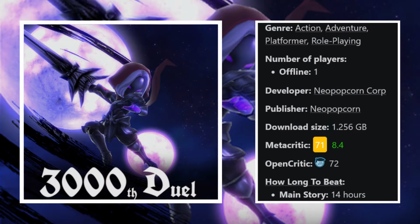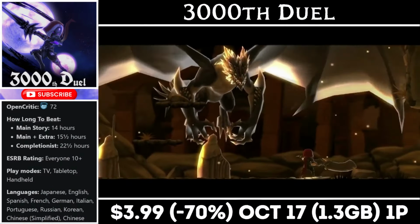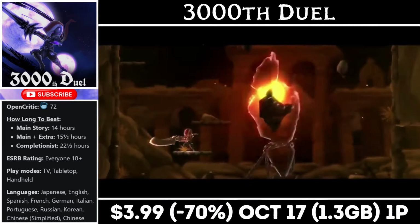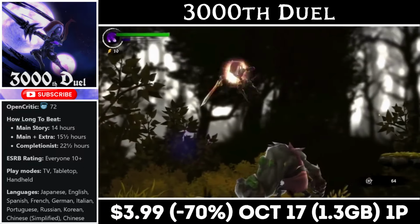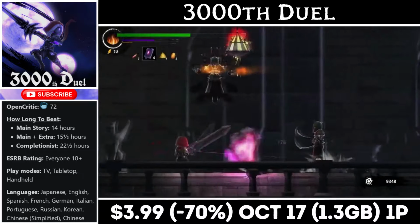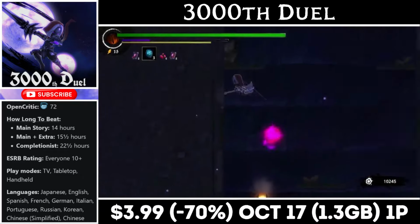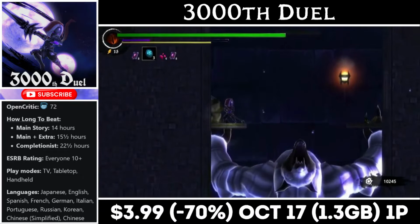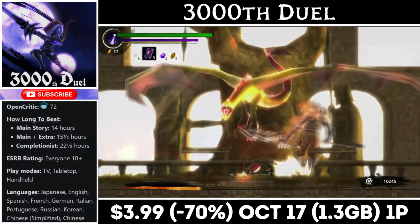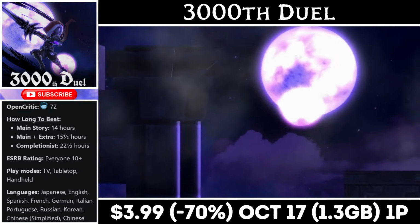3000 Duel is a really gritty and dark Metroidvania for one player, and it has a roughly 1.2 gig download, offering dozens of hours of gameplay. The sound design along with the art and animations really do make this game stand out from the rest, and the boss battles are a ton of fun as well. The combat is fast and fluid with tight and responsive controls, which makes the game a joy to play through, and right now you can pick it up for just $3.99, marked down 70%, and the deal ends on the 17th.